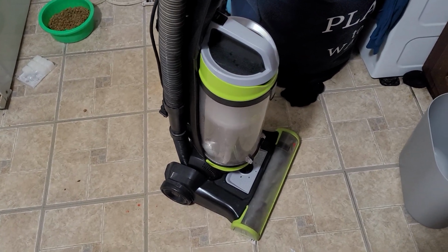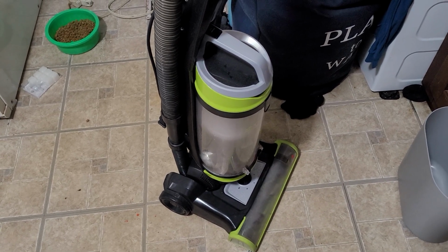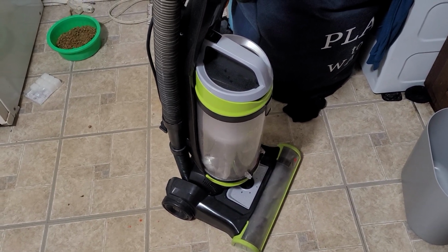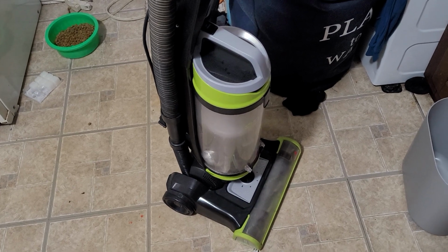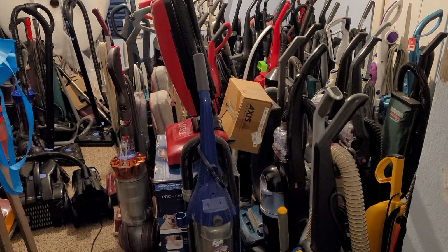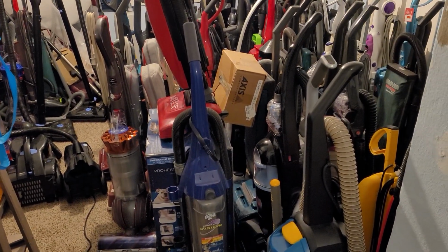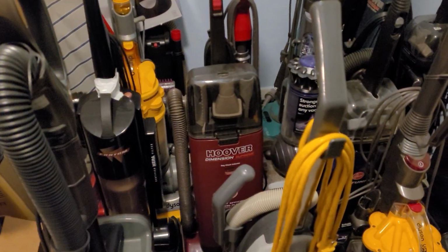It's one of those machines that's too nice to throw away, but too raggedy to sell or even donate. So it's just kind of in limbo right now. So we'll see what happens with it. And for those wanting to see the main collection, ho ho ho, yeah, there's a lot.